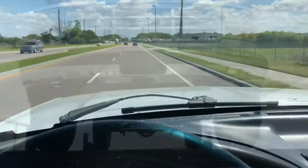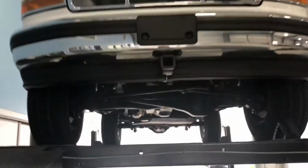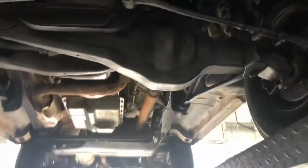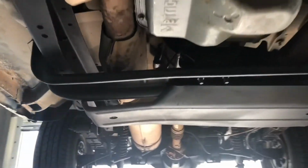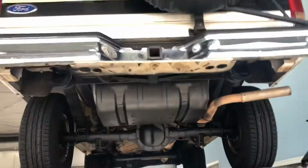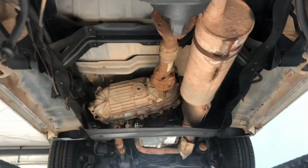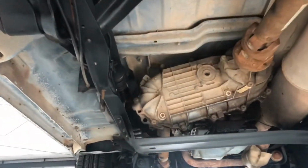All right, I'm gonna go throw it up on the lift. All right, got the Bronco up here on the lift. Let's take a look underneath. Very, very strong, great underbody, clean. Swing around here. Beautiful ride. If you're looking for a Bronco, this is your car right here.